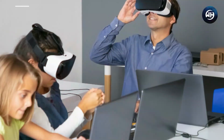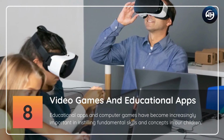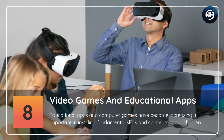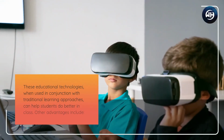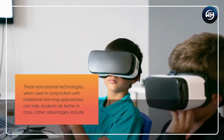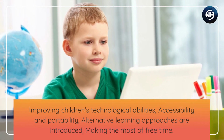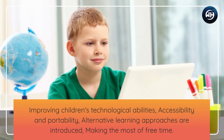Number 8. Video games and educational apps. Educational apps and computer games have become increasingly important in instilling fundamental skills and concepts in our children. These educational technologies, when used in conjunction with traditional learning approaches, can help students do better in class. Other advantages include improving children's technological abilities, accessibility and portability. Alternative learning approaches are introduced, making the most of free time.